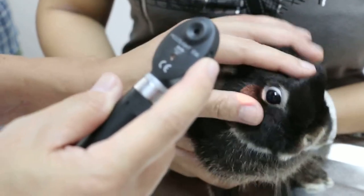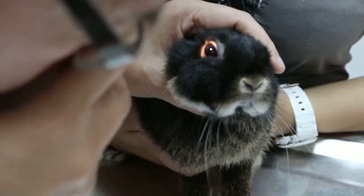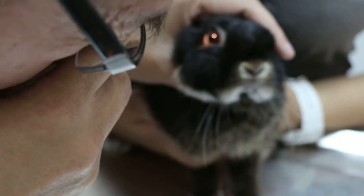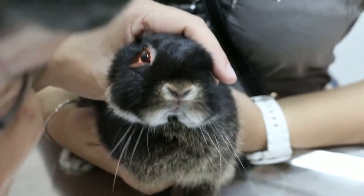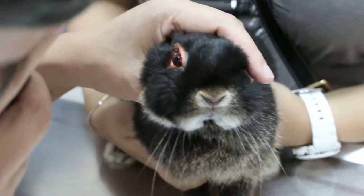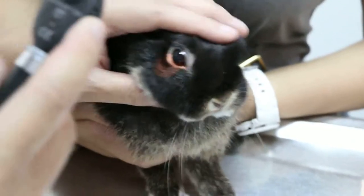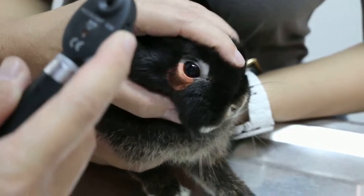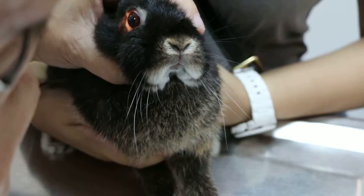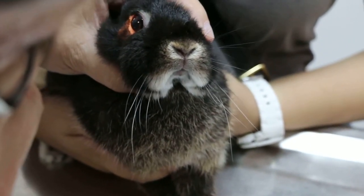Then check this side. Check the overall cornea is okay. Then we check the retina inside. Close up. Check the optic disc. Lucky he's quite okay. Some rabbits don't like it, they move about. That's okay. Now I can see the optic disc. The retina vessels are normal shaped and width.